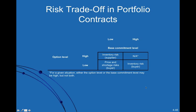So this gives you a sense of it, and it doesn't make sense to have a high option level and a high commitment level. This part of the quadrant does not really make sense. For a given situation, either the option level or the base commitment level may be high, but not both of them. All right, so we shouldn't find ourselves in that quadrant at all.